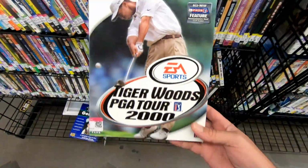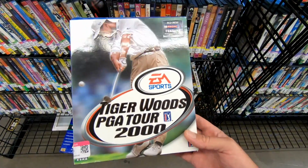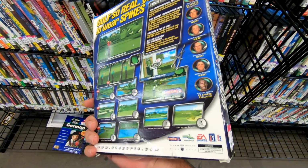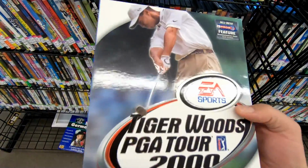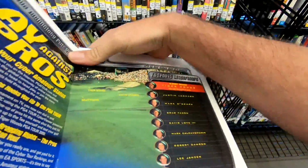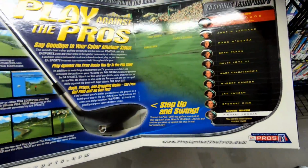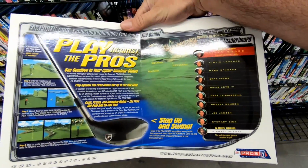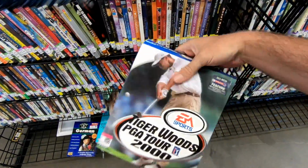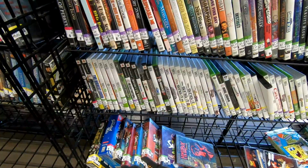Over here, over with the games and movies and stuff, I found a copy of Tiger Woods PGA Tour 2000. It's the big box PC version. It's kind of funny because I know that games like this were not cheap when they were new. This was probably $50 or whatever, brand new. I took a look on eBay and it looks like this goes for about $2 or $3 now in the box. I do like that gatefold though.